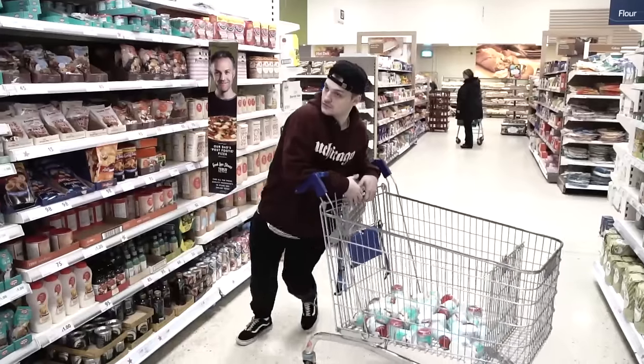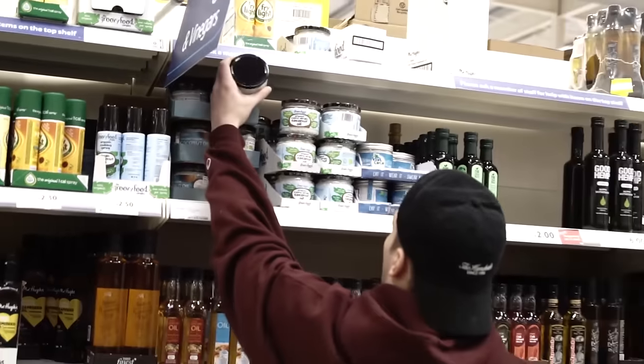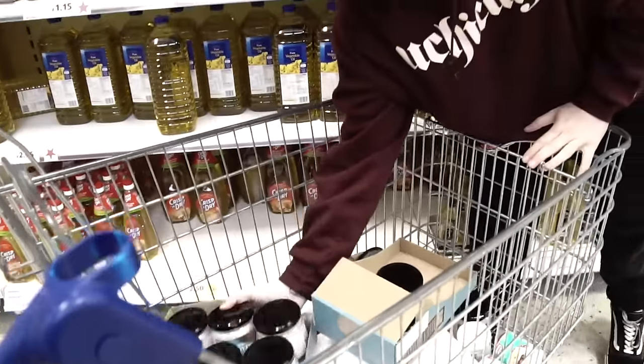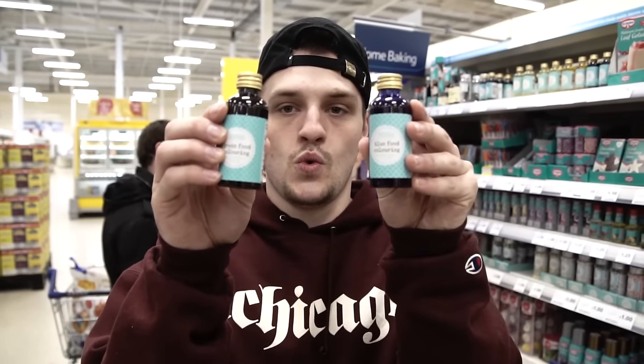Yo guys, to make our own DIY bath bomb, we need some baking soda. We need some coconut oil. I wonder how much we need of this. Let's just take 5, maybe 13. We need some food colouring of our choice. And then we need some Epsom salts. I have no idea what Epsom salts are.